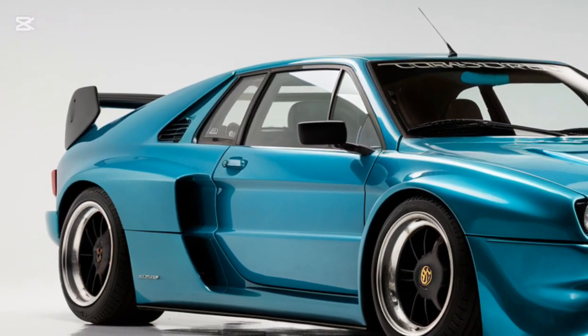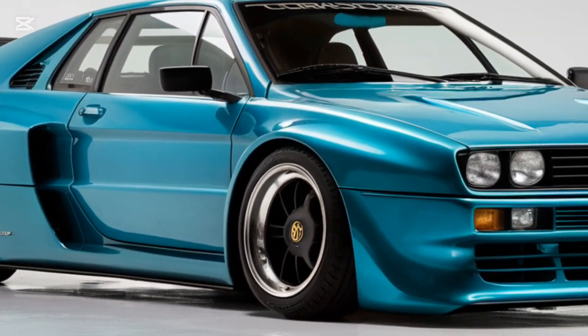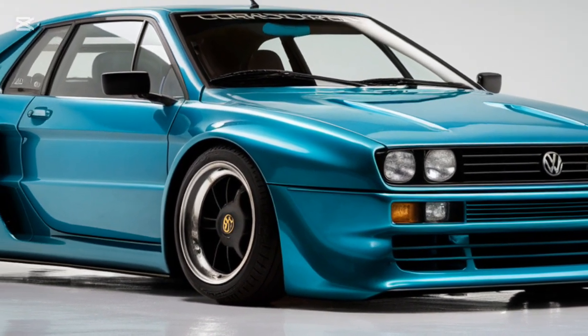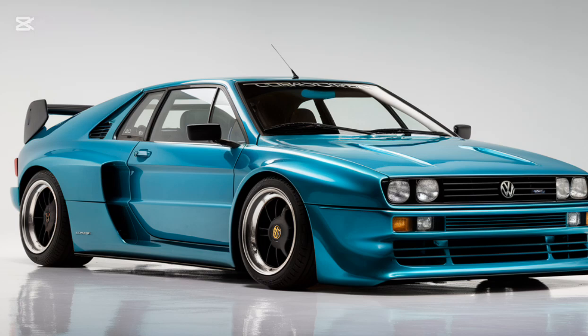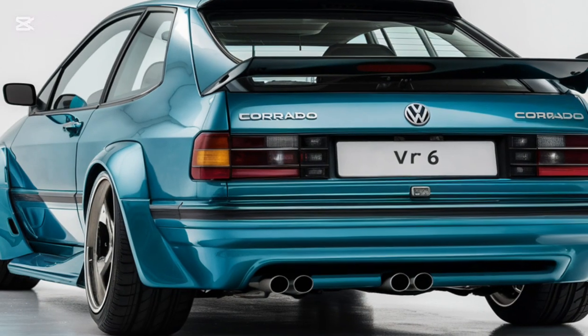What makes it special is the supercharger, which gives the Corrado a punchy, linear power delivery. There's very little lag, and it pulls consistently through the rev range. It doesn't scream like a high-revving Honda, but there's a satisfying, mechanical growl as the engine works its way up the tachometer. The Corrado's real strength, though, is in how it handles.